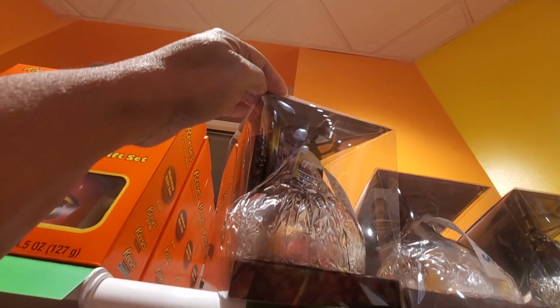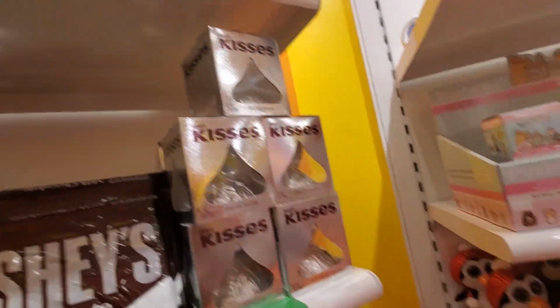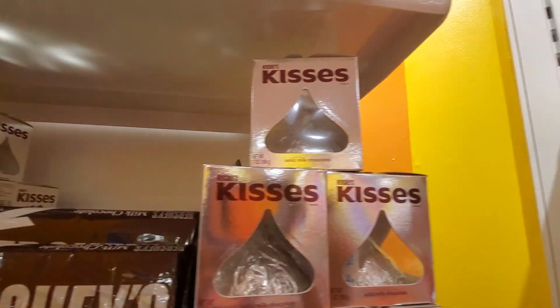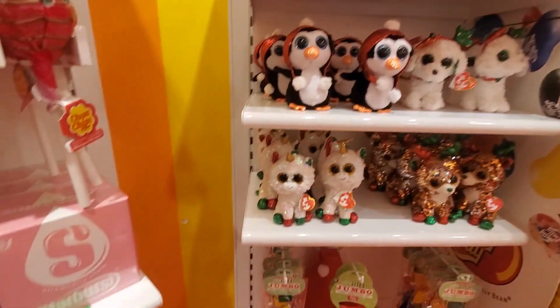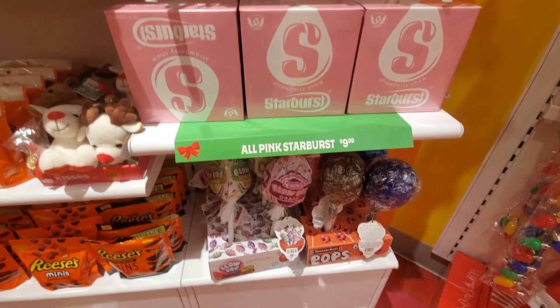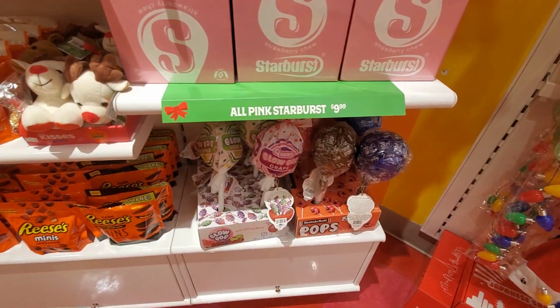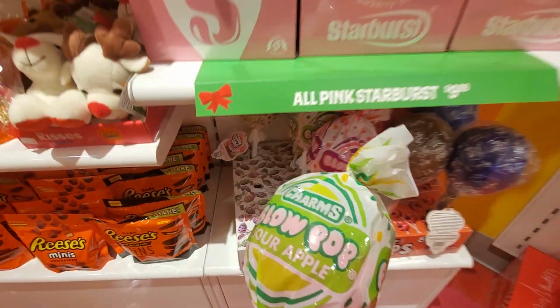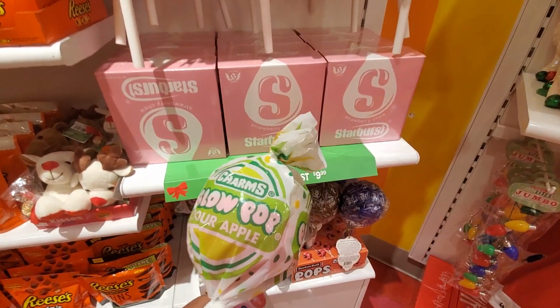See that? Okay. Here's a miniature one too. This is a miniature one. Okay. I'm going to get another one of these because I gave the one from yesterday away. The one I had before, I gave it away.